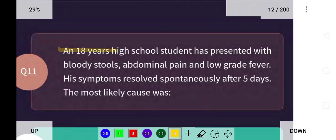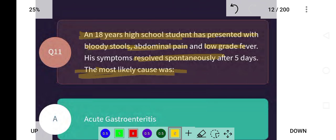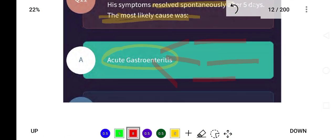Okay, so the question is: an 18-year-old high school student has presented with bloody stool, abdominal pain, and low-grade fever. Her symptoms resolved spontaneously after 5 days. The most likely cause of bloody stool and abdominal pain along with fever is acute gastroenteritis. In acute gastroenteritis, these three parameters are present: bloody stool, abdominal pain, and fever.